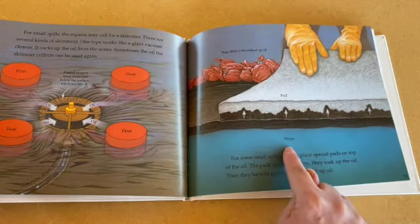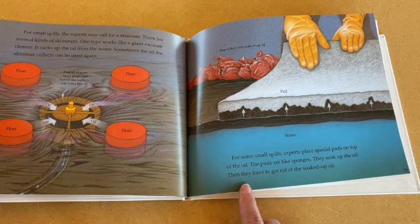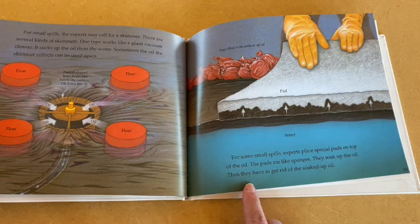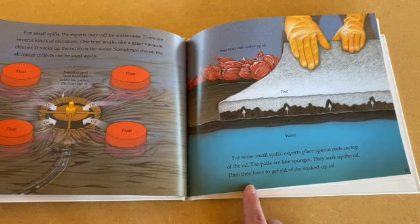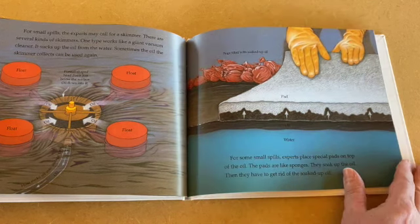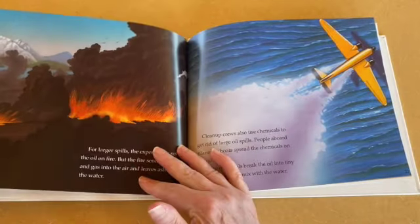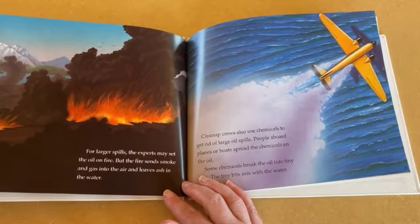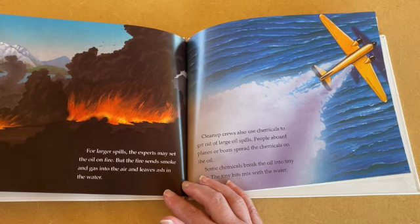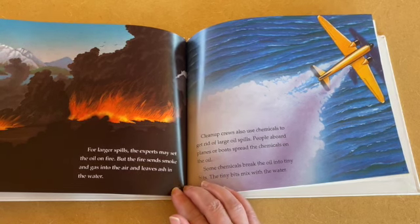This is a special pad. For some small spills, experts place special pads on top of the oil. The pads are like sponges and they soak up the oil. Then they have to get rid of the soaked up oil. For larger spills, the experts might set the oil on fire, but the fire sends smoke and gases into the air and leaves ash in the water.